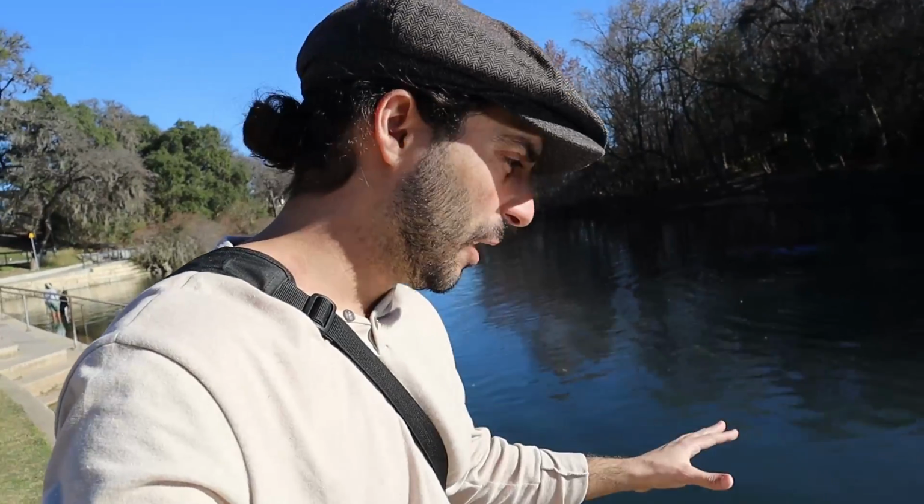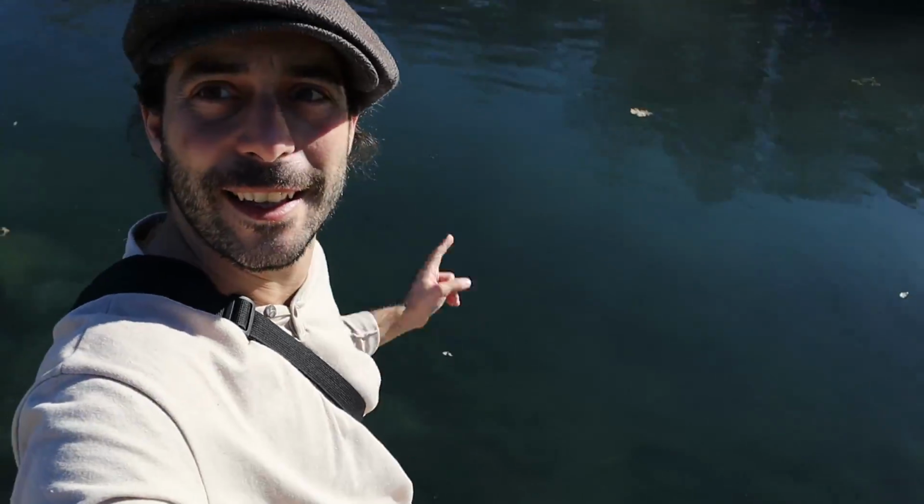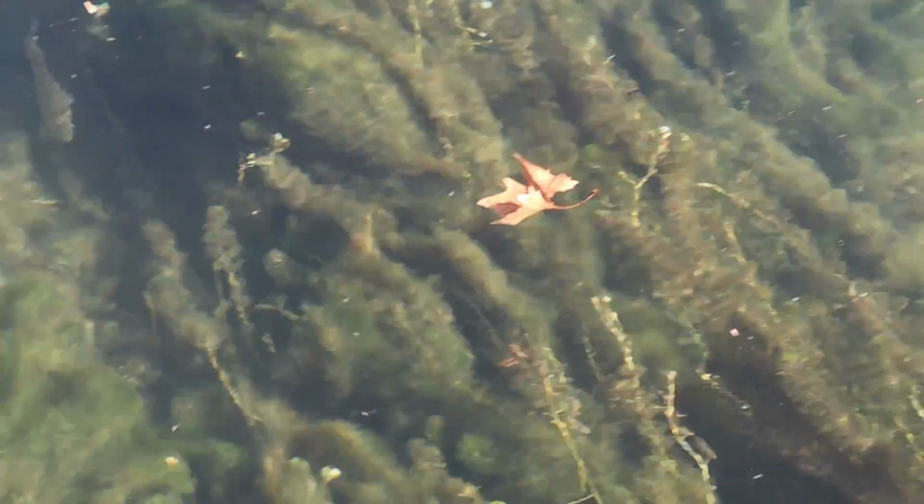I mean, the water's just so clear. You can see right into the bottom and you can see all kinds of fish flittering around. And so this is the river that you can float down on with your floaties. Absolutely perfect. I really want to come back here during the summer. I am so bummed that we came here during the winter.